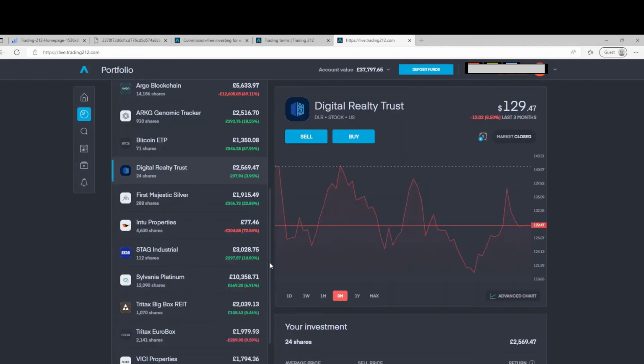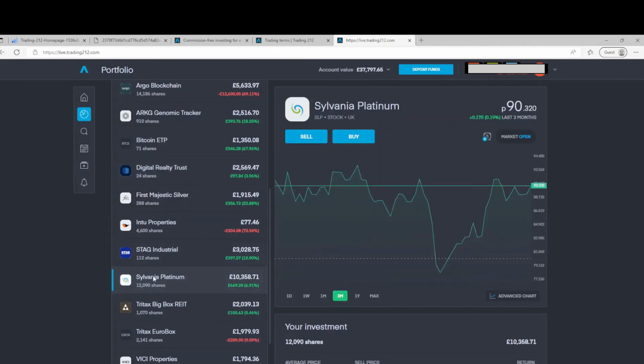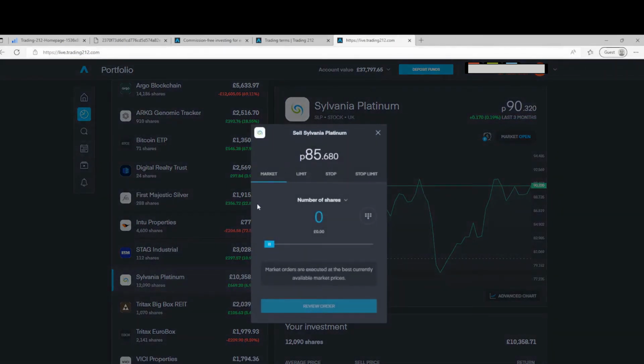So let's have a look at buying and selling a stock. If you come to one of your existing holdings, say Sylvania Platinum here, you can go to sell some if you like. So you can do either a number of shares or a value. You can say sell £100 worth, and they'll say you're selling 116 shares, or you can say sell a number of shares. So you might want to sell 100 shares, and that is £86 worth.